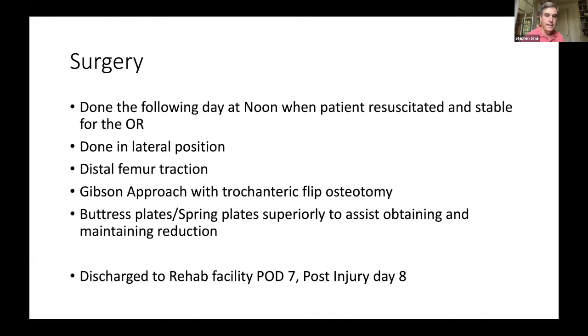As far as getting the head down, I thought there would be some advantage to having something to help pull it down, so we made some makeshift traction. We put him in a lateral position, put a big stack of towels under his knee to abduct his leg some to try to make the head seat into the acetabulum, and put a distal femoral traction pin in with a rope that we threw over the end of the bed, over a device we had at the end of the bed, to give us some makeshift traction. I did a Gibson approach with a trochanteric flip osteotomy and used buttress plates to try to get our fixation.